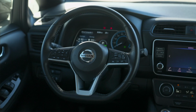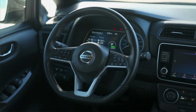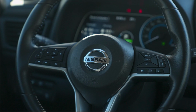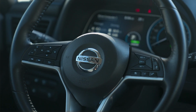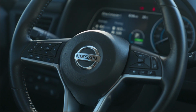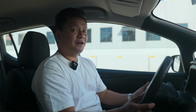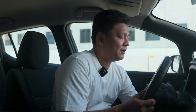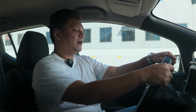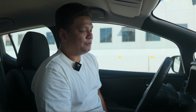First of all, the steering wheel looks like it was lifted out of Nissan Philippines' current line of vehicles. It's leather wrapped with blue stitching on it, signifying that this is an electric vehicle, and is D-shaped as well. Now, the steering wheel is adjustable only for rake, that's up and down, and not for reach. So getting your optimum driving position might be a challenge for you, especially with the seats being manually operated only.